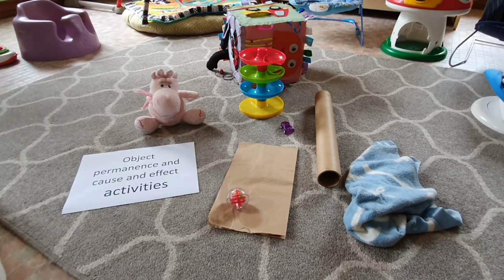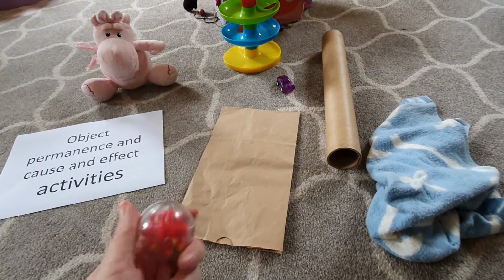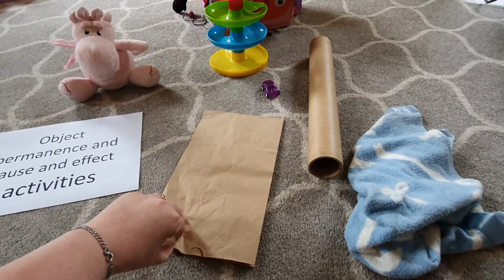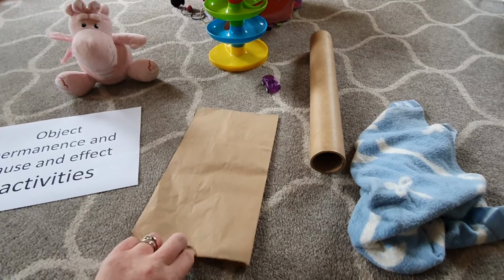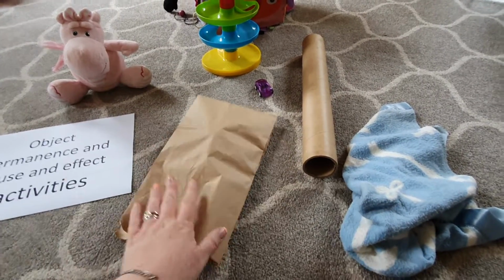Okay, so the first one I'm going to show you is this one here. So just a normal ball, anything. It's nice that this one makes a little bit of sound, but you can literally use anything. We're just going to hide it in the packet. Sorry, I'm trying to do this while holding the camera as well. Okay, so we're hiding it in the packet.